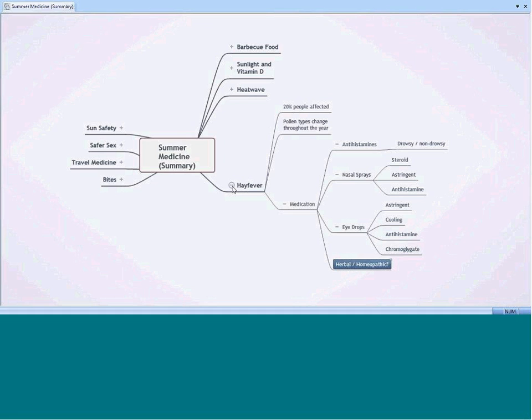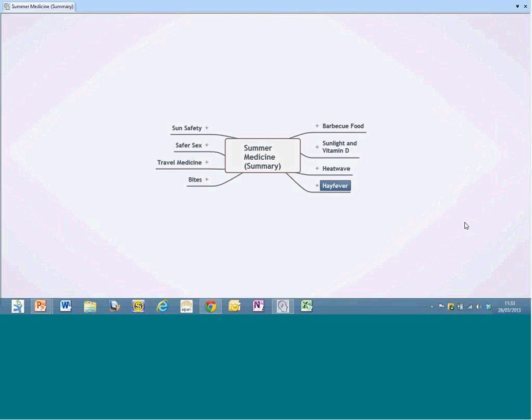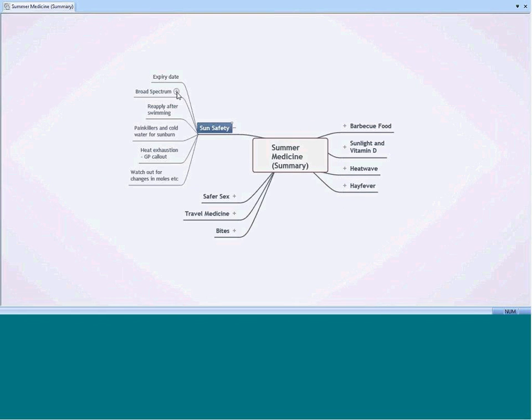Now, we've got another four more bits to go. We're running really on time. Sun safety. This is a really important one. I've spent a little bit more time on this one.